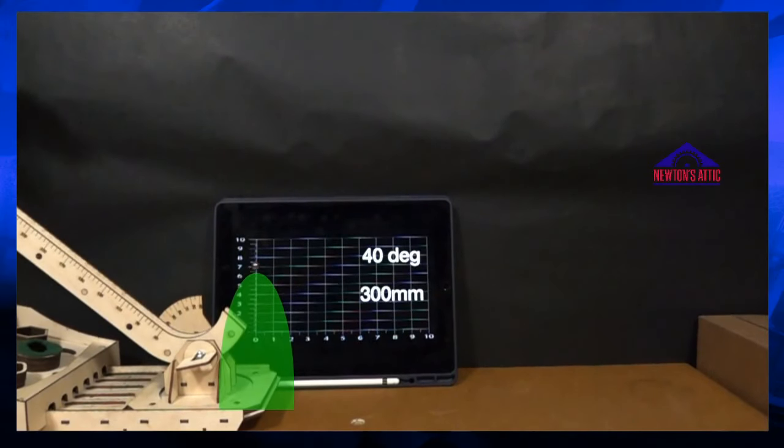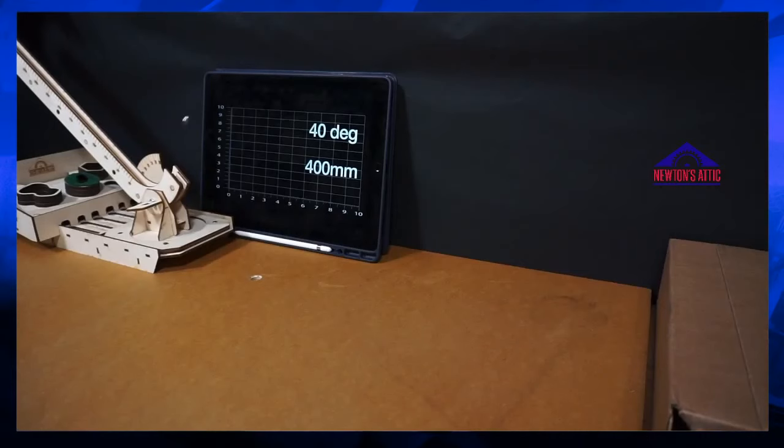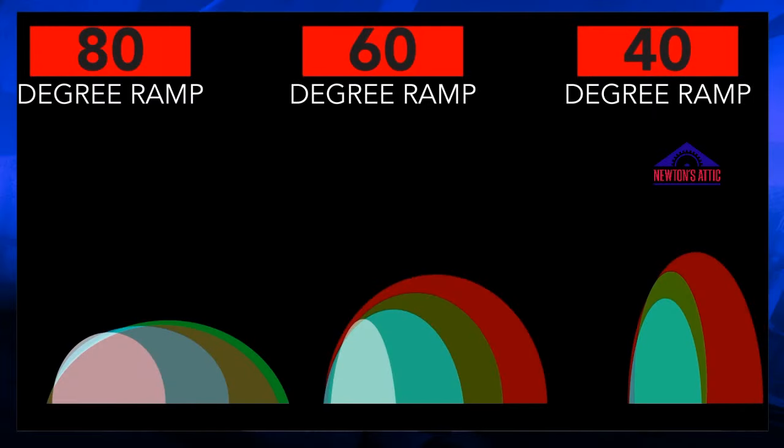Okay, a little higher. See how much higher this one's getting right now. We're going to talk about why that is in just a minute. And even higher and flatter still. So here we are, 40 degrees. You can see the difference in the shapes of those. At 80 degrees, it's very flat and very spread out. 60 degrees is higher and not quite as spread out. And 40 degrees is very narrow, but very pointed.